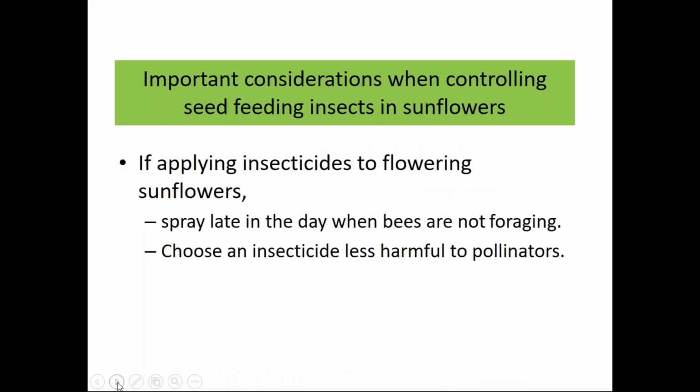I think the big thing you should do, if you're going to be applying insecticide to flowering sunflowers, is spray late in the day when the bees have left the field and aren't foraging anymore, and try to pick an insecticide that'll be less harmful to the pollinators. And there are several in the book you can look at in our field guide to crop protection.